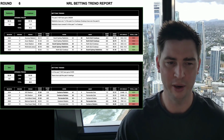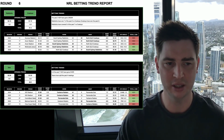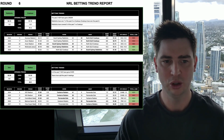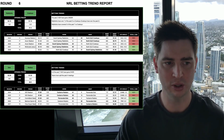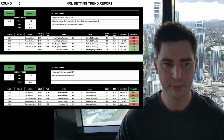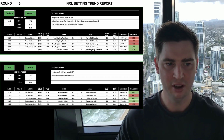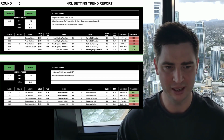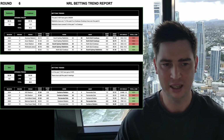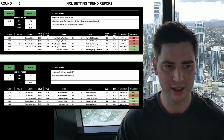I'm not sure if I would ever back Parramatta to win this game, but I think they can keep it somewhat close. I think we'll see a small margin to either winner of this game. So at 5.5, there's probably not quite enough value there to actually bet. This is a game that I'm not super keen to get involved with from a betting perspective. On a total, I'd probably lean towards the over just based on how these teams have been performing. From a side, I don't really want to be involved with either team.